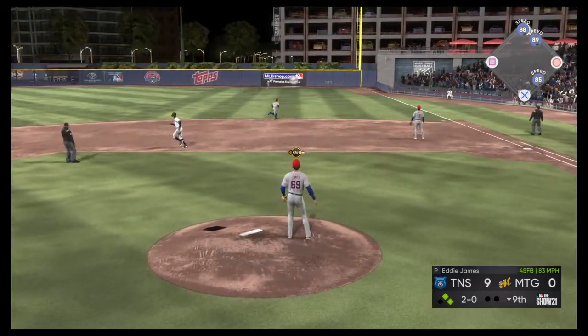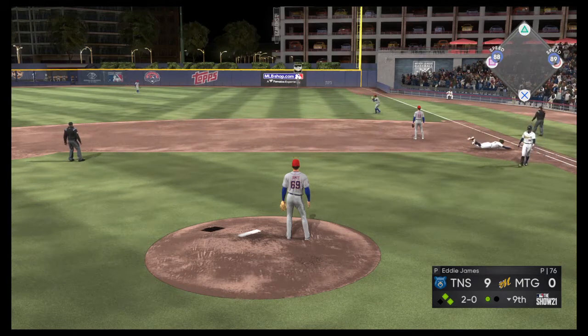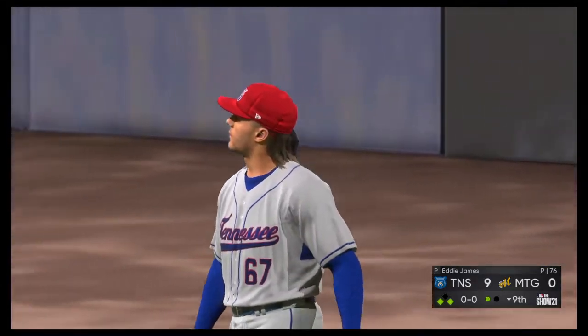And he squares up on this one, deep to straightaway right. Hermosillo is on the warning track as he hauls it in for a loud out number one. And he'll move up to third now. Runners at the corners here with one away.